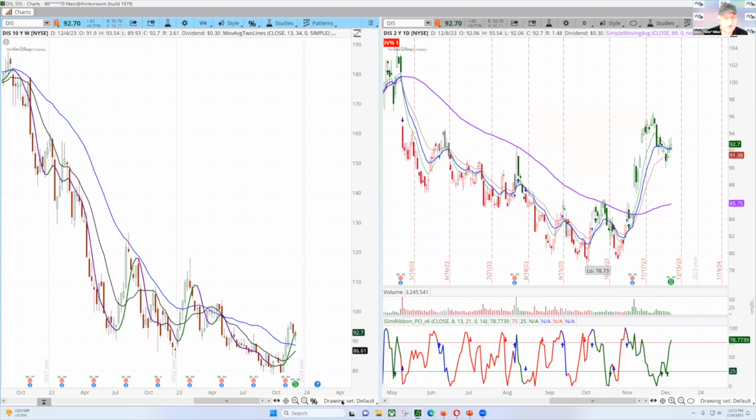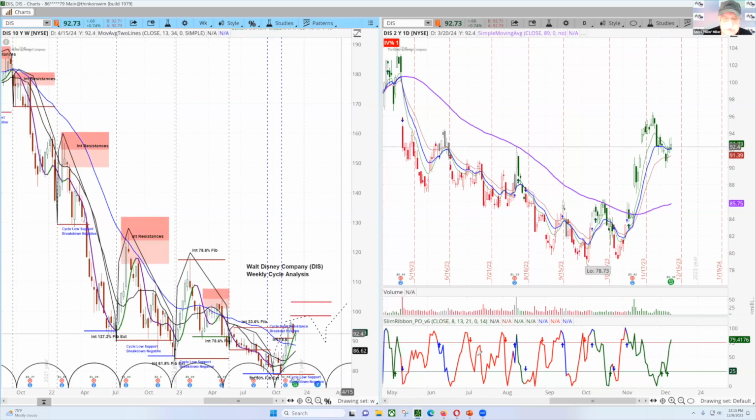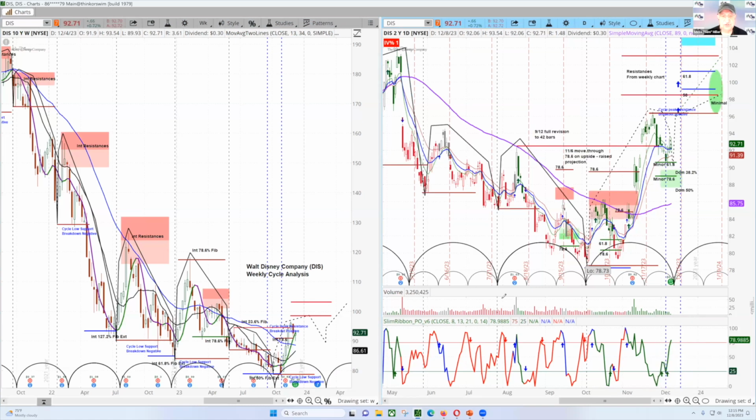So this is what a standard chart looks like with people that have moving averages on it. And I just wanted to show you the blank before we put our artistic work on there. All four of us do this. And here is the weekly chart as I now put on the cycle analysis. And I'm going to move over to the daily chart and put that cycle analysis on there. And this gives us just an absolute wealth of information.